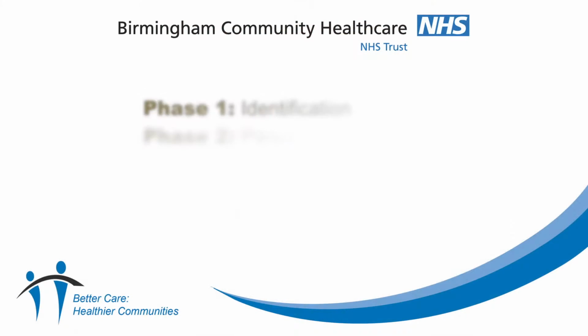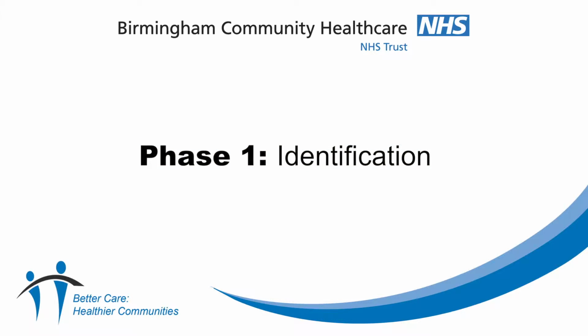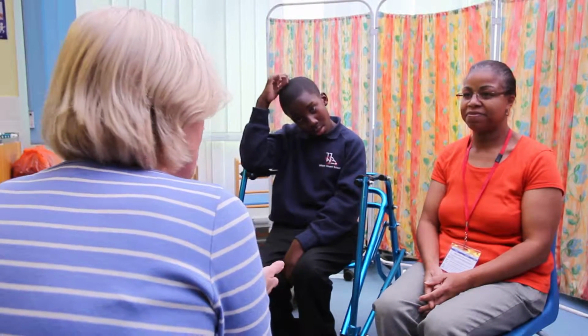There are 5 phases on the pathway, and we will describe each one to give a picture of what happens and how long each stage may take. Phase 1. Identification. So you're here today because we think that a sleep system might be of benefit to Sim. If you or your physiotherapist have concerns about your child's posture, inclusion in the pathway will be considered.